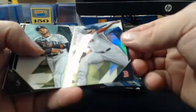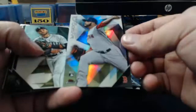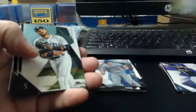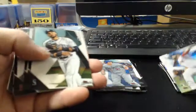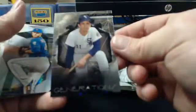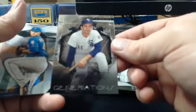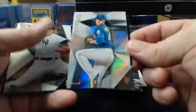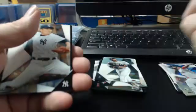Trying to hold the angle so you guys can see it, but it blocks me. Okay. Edwin Escobar, Boston Red Sox. Okay, Generations. Luis Aparicio, old school there for the Chicago White Sox. Behind it, Zach Wheeler, New York Mets.